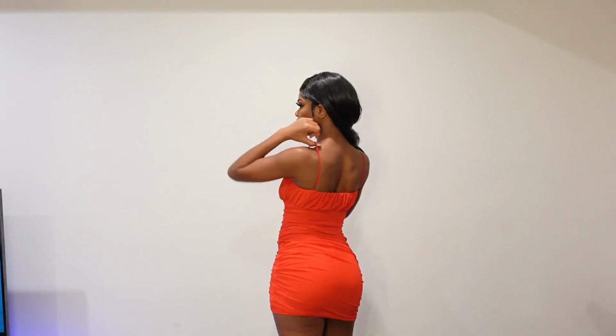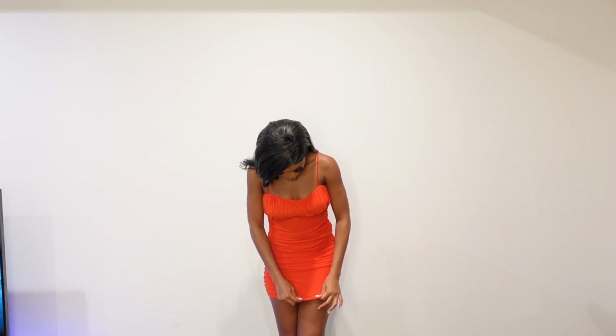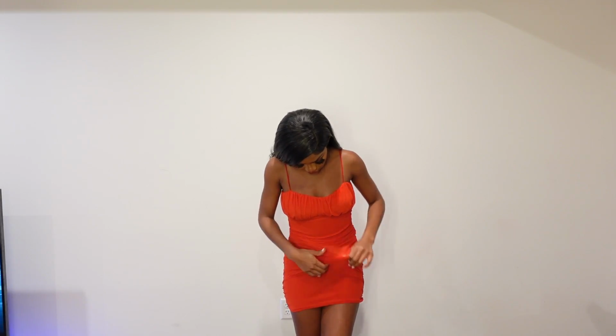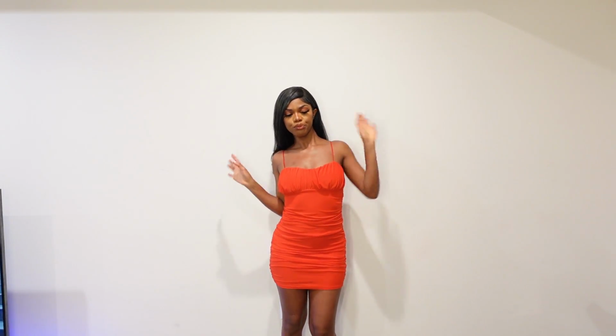This is what the back looks like, but it fits so well. The material is so cute as well, and it's a mini dress for sure. It has an extra layer of mesh, which is very comforting and accentuates your curves.